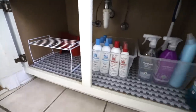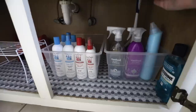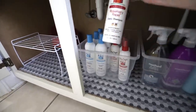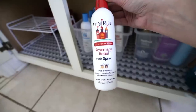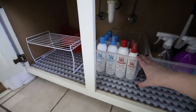And then under the sink here, like I said, it's pretty bare. We just got some cleaning supplies to be able to clean the bathrooms upstairs, a plunger and a toilet scrubber over there. And then this is extra stock of a bunch of this brand Fairy Tales sent us in a PR package with a bunch of their stuff. This one is the Rosemary Repel, so it helps prevent lice. So anyway, we've got a stock of those products here.